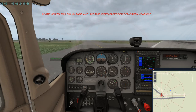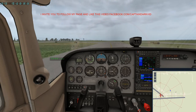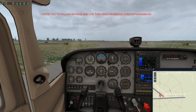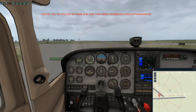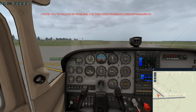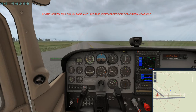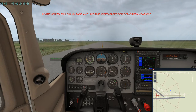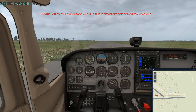Yeah, you're going to take off, you're going to climb to 2,000 feet, then you're going to continue your upwind, then you're going to do your crosswind, and then you're going to do your downwind, and then you're gonna do your base, and then you're gonna do your final. And he's always testing you. He wants to make sure that you're keeping your altitude. He wants to make sure you're keeping your speed. He wants to make sure you're doing everything the right way.